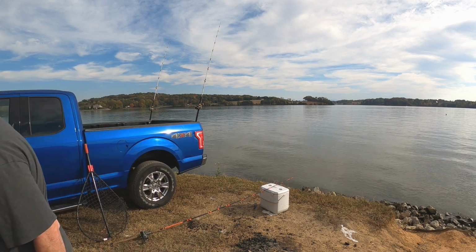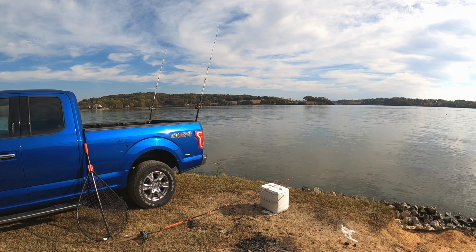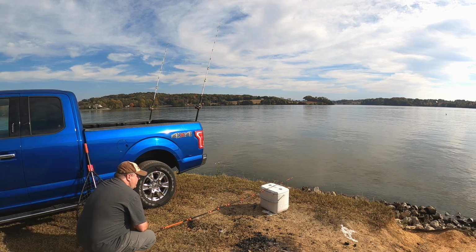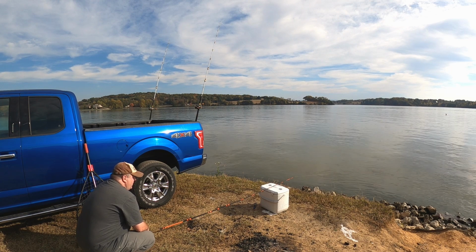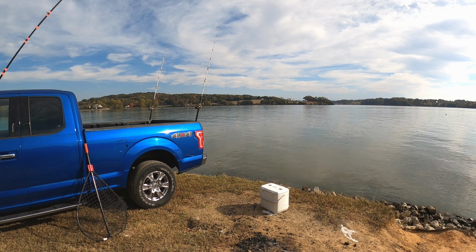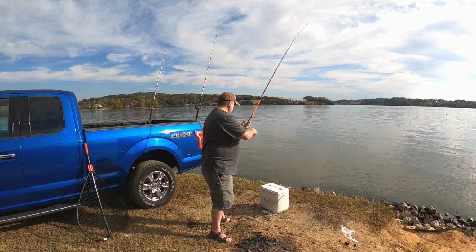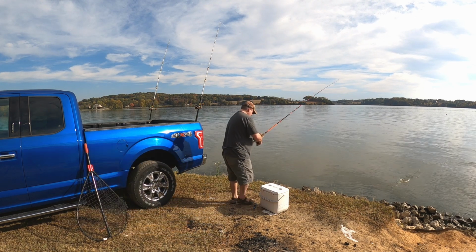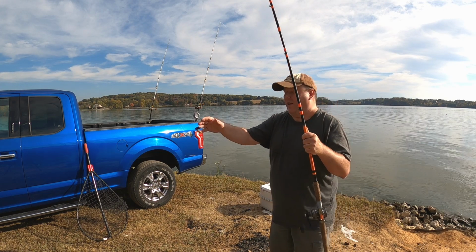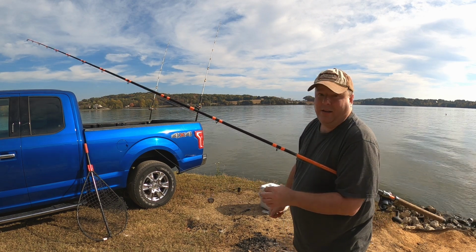I'm getting thirsty. That was the worst possible hook set. No bait left either. I think on that note, I'm going to call it. I've been here a few hours and caught one good fish. So I would say that's a success.